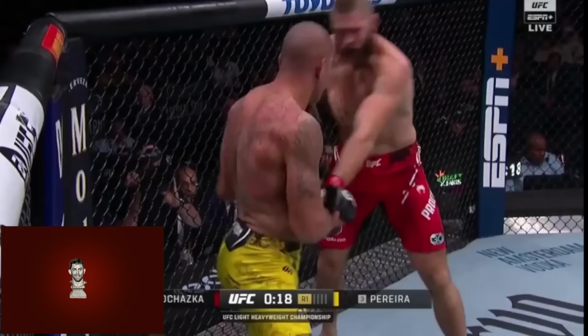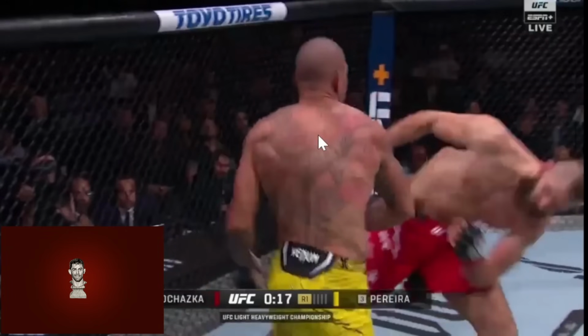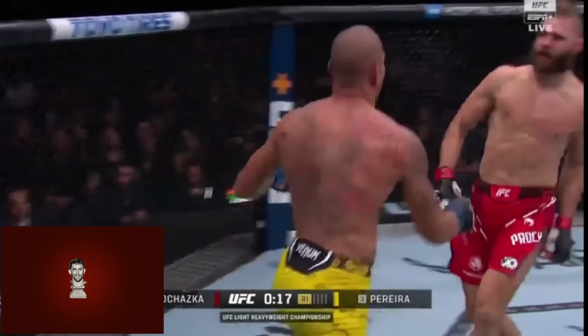I also like this camera angle because you can see the welt on Jiri's pec that is from all of the spearing jabs to the body that Alex has been landing. And then we can see he's throwing punches. None of them land, but he's forcing Jiri to get away from him. Yeah, look at how red his chest is from those punches.